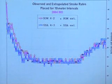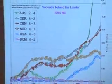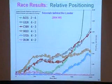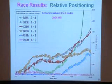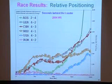Another way to look at this race is the positioning. This really tells the story of how the crews performed against each other. And this is how I report that. Here we have all 6 crews in the Olympic finals. And what I'm measuring here is the distance, the seconds behind the lead crew. So the blue line here, that's the U.S. crew. The Romanian crew in yellow is just behind them, trailing by less than a second, but very close.